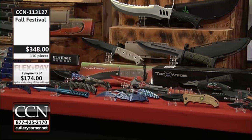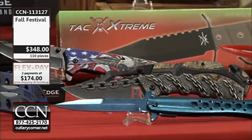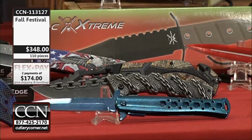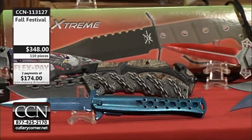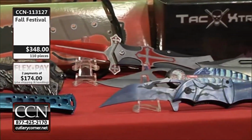So we also have, and this might be the item that you really connect with, those Elite Edge assisted opening tacticals. We have some in the Bomber series. This one with the chain link on the handle and blade, that is brand new. I've never even seen that knife before. So Elite Edge, as always, just like most companies, creating new things and putting them out there.